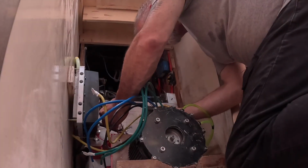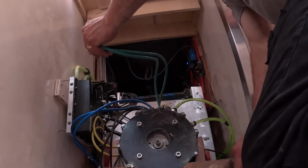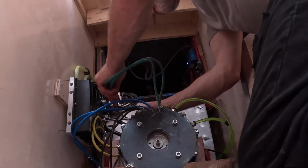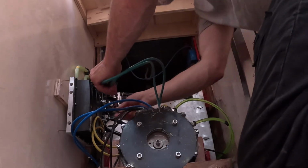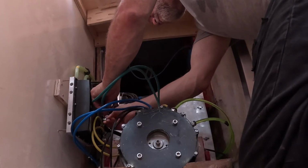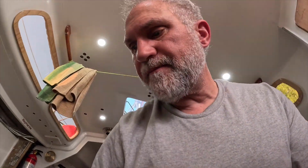I just need to read up on this one cable here first. I'm going to read the manual again. Tight squeeze here, to get all these cables in without touching anything else. Okay, if I look worried, it's because I am. I don't have the money to keep messing things up. It's like, okay, I learned my lesson, right?